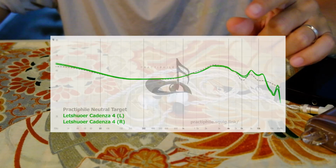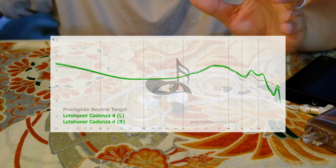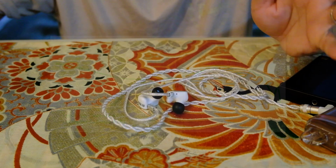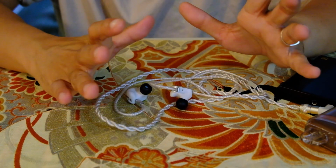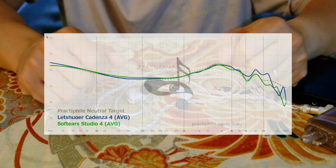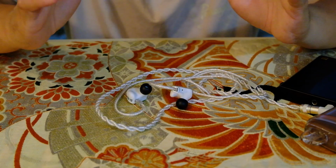So this is the graph here of the Cadenza. Now notice how close it is to my target. See that? And also, it's very close to one of my favorite IEMs, the Softears Studio 4. Very close tonally, okay? Do they sound the same? We're gonna find out later.